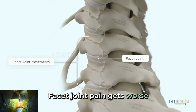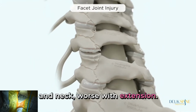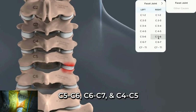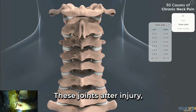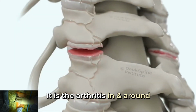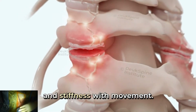Facet joint pain gets worse with rotation of your head and neck, worse with extension. The most common facet joints to be injured are C5-6, C6-7, and C4-5. C7-T1 is another common facet joint to be injured. These joints, after injury to the capsule, will develop arthritis. It is the arthritis in and around the facet joint that causes the neck pain and stiffness with movement.